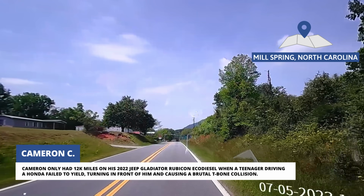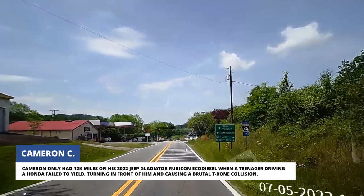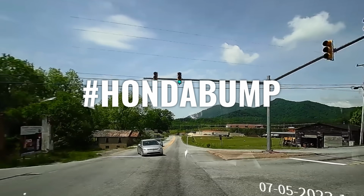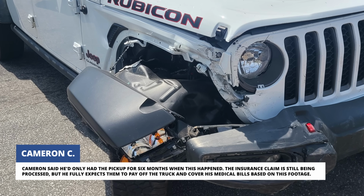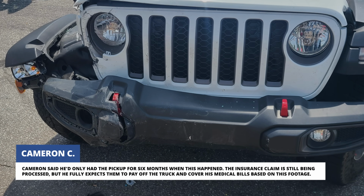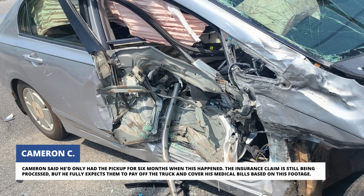Cameron only had 12,000 miles on his 2022 Jeep Gladiator Rubicon EcoDiesel when a teenager driving a Honda failed to yield, turning in front of him and causing a brutal T-bone collision. Cameron said he'd only had the pickup for 6 months when this happened. The insurance claim is still being processed, but he fully expects them to pay off the truck and cover his medical bills based on this footage.